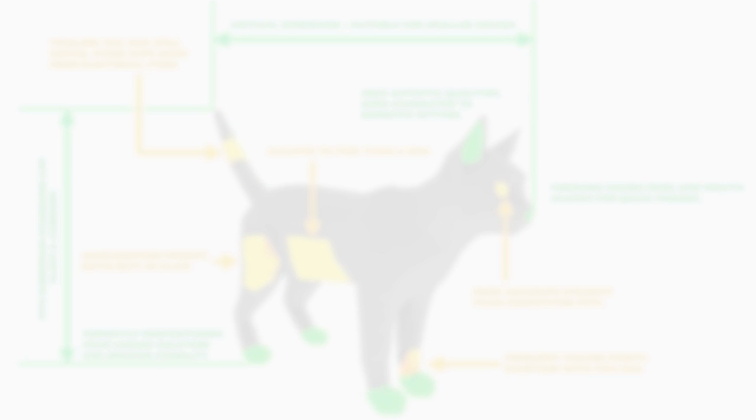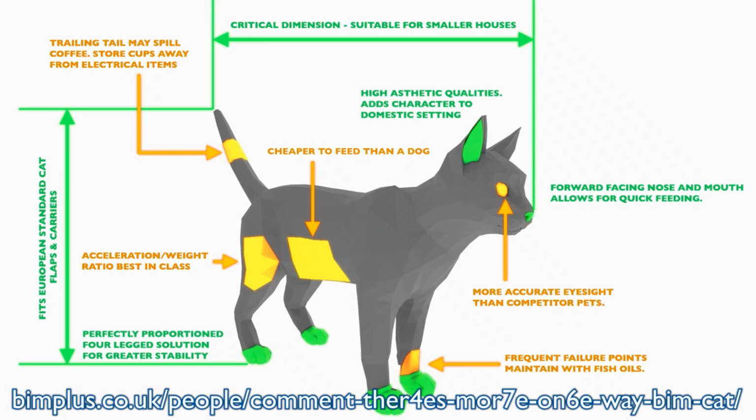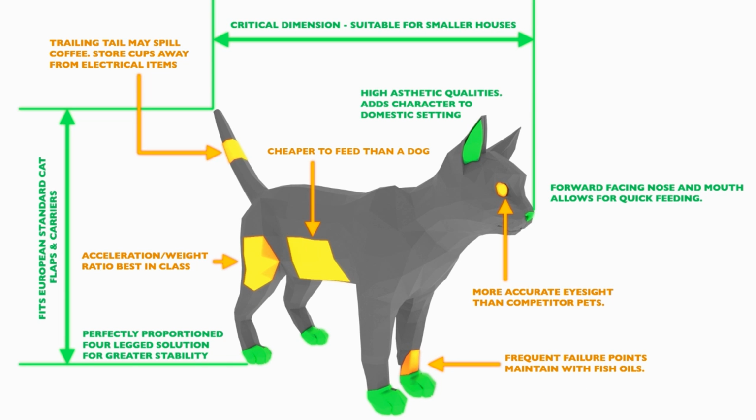If you'd like a little more information on what I've just been through, I did pen an article with GoBIM some time ago, which is still available. The link should be on screen now, but it will be made available afterwards as well. The image of the BIM cat was there really to describe the difference between what information has to be modelled and what information can live quite happily within a product data template.